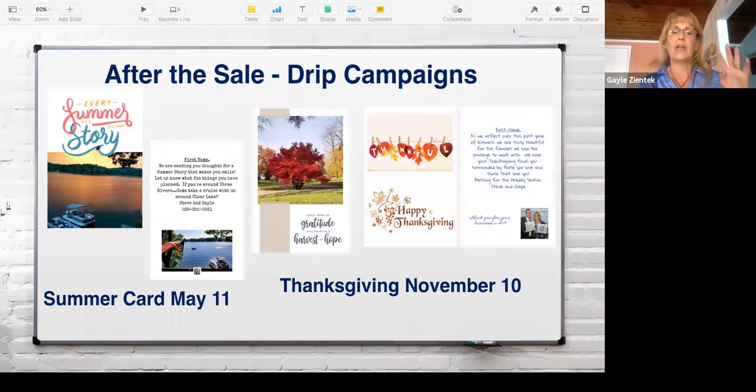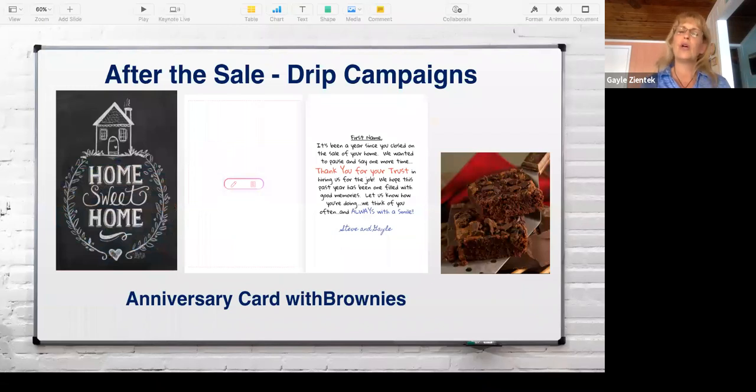So there's 4. And then the 5th one goes out on the anniversary. So in Send Out Cards, you can add an anniversary date. That's a closing date. And then it says, it's been a year since you closed on the sale of your home. We wanted to pause and say one more time, thank you for your trust in hiring us for the job. We hope this past year has been one filled with good memories. Let us know how you're doing. We think of you often and always with a smile. And that comes with a 2-pack of brownies.